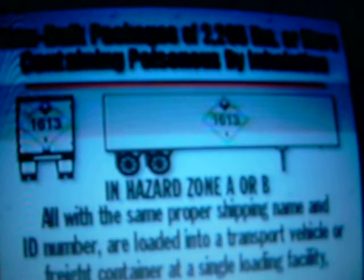Similarly, when 2,205 pounds or more of non-bulk packages containing poisonous by inhalation material in hazard zone A or B, all with the same proper shipping name and ID number, are loaded into a transport vehicle or freight container at a single loading facility, the ID number is required to be marked on all four sides of the vehicle or container. As you can see by the different ID marking requirements, how a hazardous material is packaged and marked is critical to its safe transport. That's just one more reason why this training is so important.